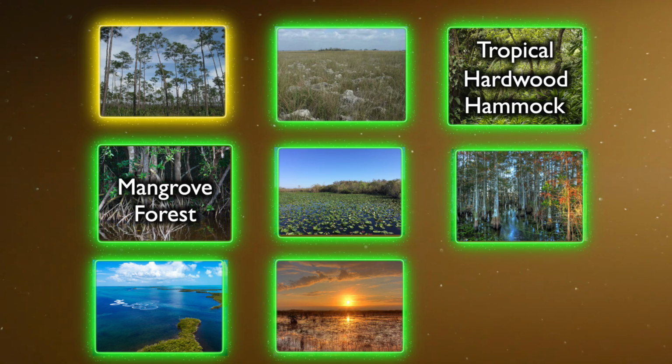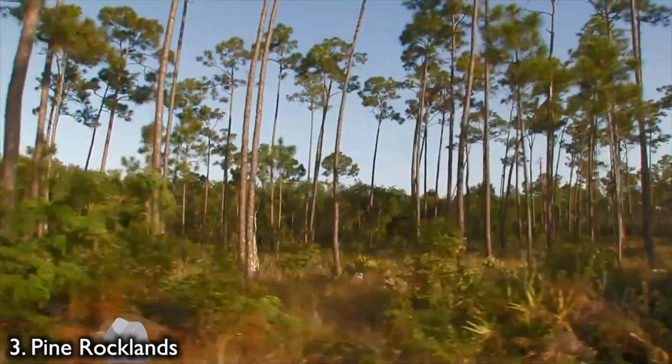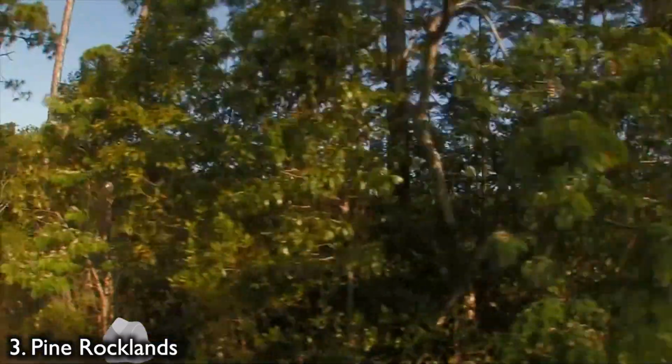Now, it's strange to think about an ecosystem that's so humid and wet also being dependent on fire. So now let's move to one of these unique habitats. These are the pine rocklands, a forest of pine trees, but one with hardly any soil. Now you might be asking, Dina, don't plants need soil to grow? Well, yes, you would be right in most cases, except psych! The plants of the pine rocklands are built different.